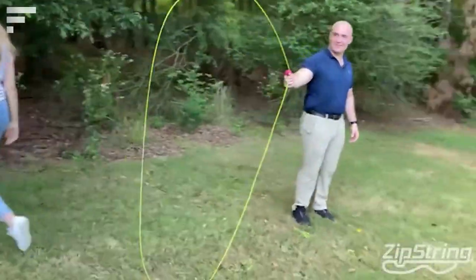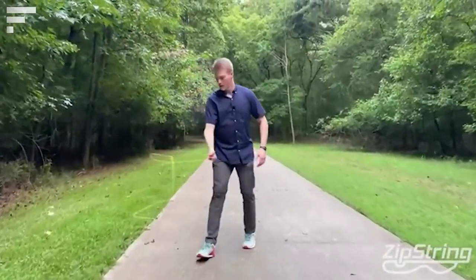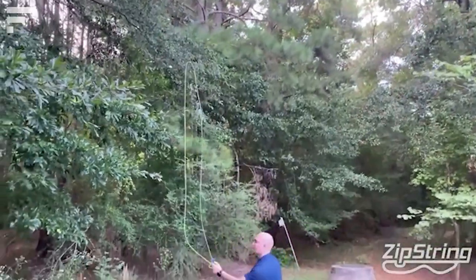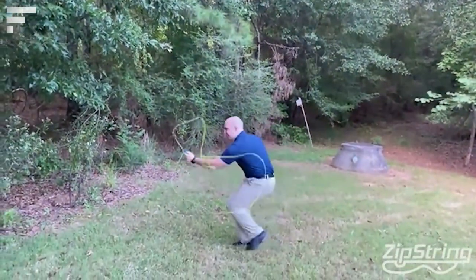It's really addictive, but the toy can be used for other games. For example, it can be used as a ring to throw something at it. The price starts at $25.